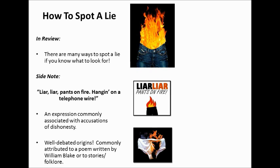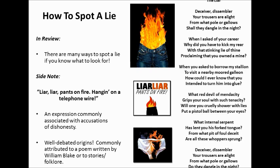This phrase, or this saying, is commonly attributed to a poem that was thought to be written by William Blake called The Liar. But if you look into this more, there's actually no documented proof that he did, in fact, write this poem. So it's commonly attributed to him or alleged that he possibly wrote it, but that hasn't been proven. But it's a very popular theory nonetheless. And I have the poem for you here called The Liar.